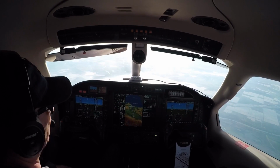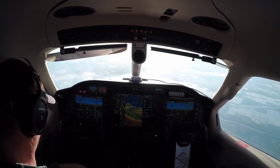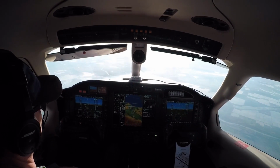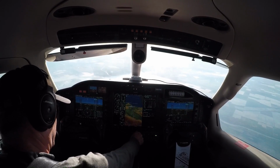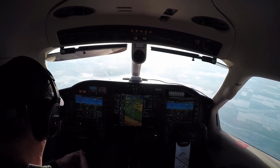Got a pretty good headwind of about 55 knots up here. Skywest 5977, 7,100, descended via the Center 2. South 297, NorCal Approach, roger, runway 16 right. I'm sorry, that was Skywest 5977, runway 16 right.